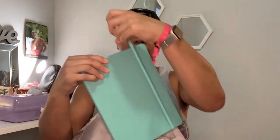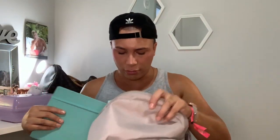Then, lastly, in the back, I do have a notebook where you can use the pen and write down anything that you might need to write down. It might be directions, coordinates, it could be journaling, whatever you might think you need it for. But I highly suggest you guys that you do get one of these.